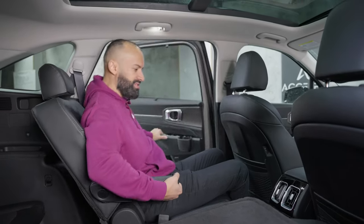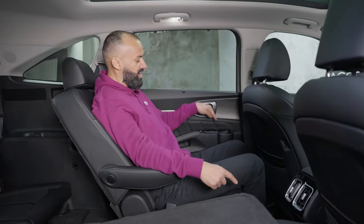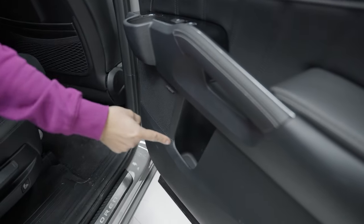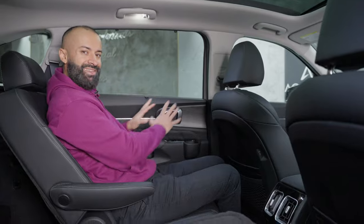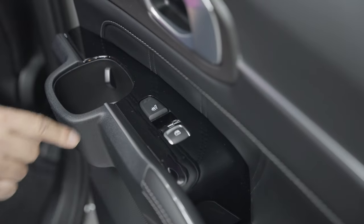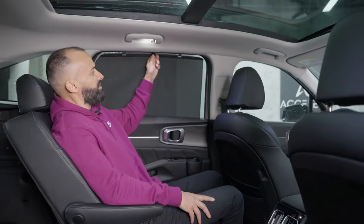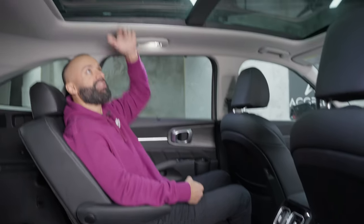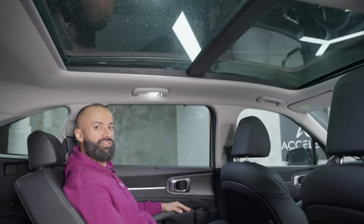Let's close these doors and I can show you where I can put my cups. Right there, there's a singular cup and then a bottle underneath. So you have a two-level sort of storage deal going on with this door panel. I do have two increments of heated seats on these captain's chairs, and I do have sunshades right there. Again, I talked about this when I was in the back. You do have a nice big sunroof that works really well for the second row.